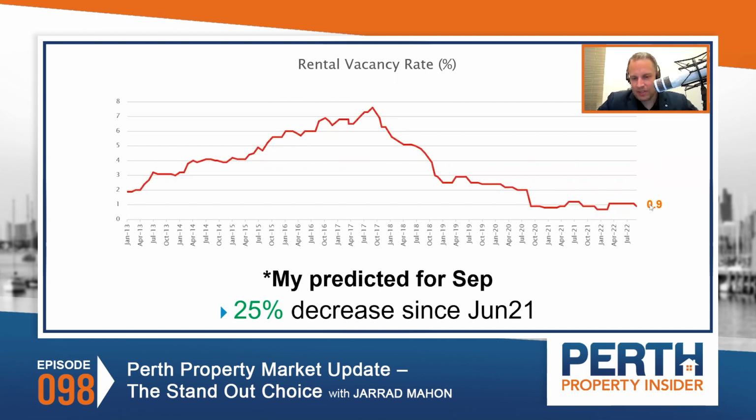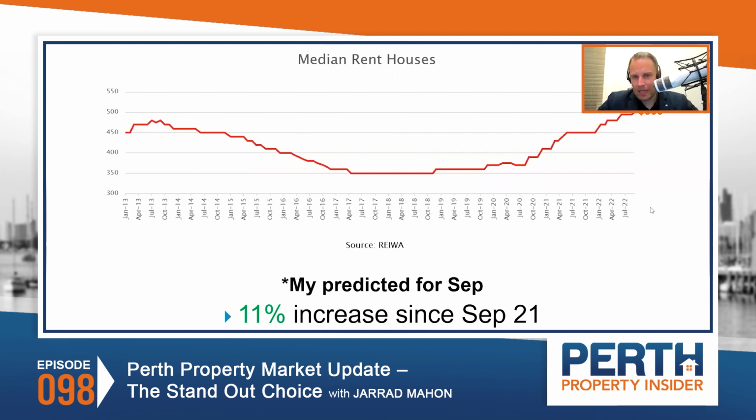Now that's had a further decrease of 25% over the last year, which shows that the market is very, very tight with properties very rarely becoming vacant. Now, let's take a look at our median rent and what's happening with that. We've just hit a new high of $500 per week, which is above our previous high set back in July 2013, where we reached $480 per week. So that's going to continue to nudge upwards, I think, and we'll go further into that in my crystal ball in a minute.